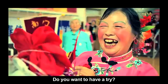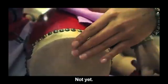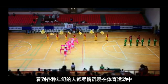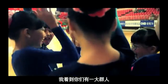Rather than being an OAP party, it was refreshing to see a whole range of age groups and people getting involved in the sport. Guys, I've got a lot of you here today, a whole army.